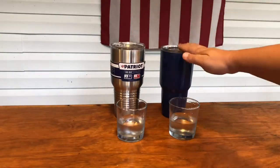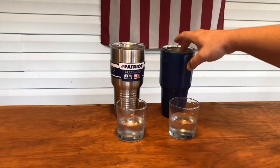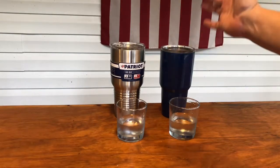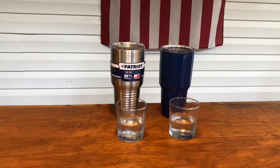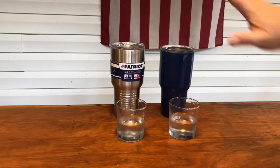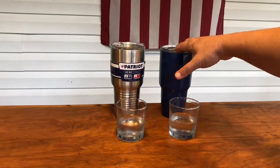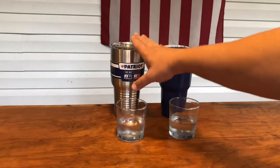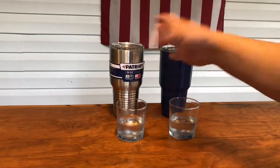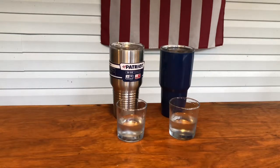And I'll even give the Yeti a little bit of credit. It's a little bit older, so these seals will be a little bit older. But the bottom line is it's not even about that one does better than the other. The Yeti doesn't do any better, and it's twice the price. And the Patriot, I'm kind of liking this brand a lot. It's just cool branding, and also they give some donations to veterans causes, so that's pretty cool. Anyway, we'll come back a little bit later and see how this finishes out.